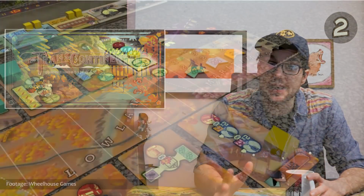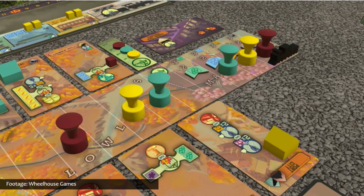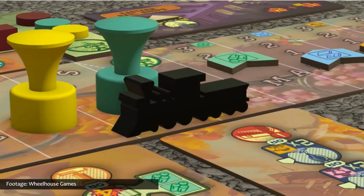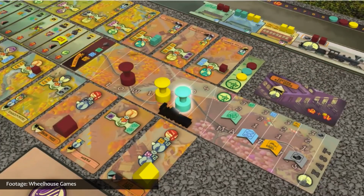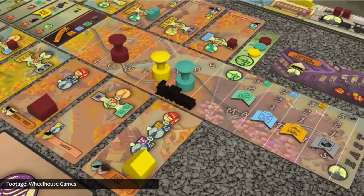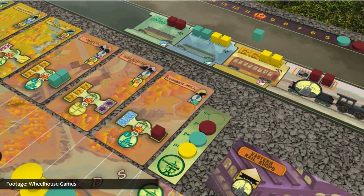The Transcontinental is a medium-weight Euro with worker placement and pick-up and deliver mechanisms about the development of the Canadian Transcontinental Railway. Players are contractors who work to complete the railway. They send out telegrams along a linear worker placement track, reserving those action spaces for themselves, then take turns in telegram order, loading and unloading a shared train that apologetically travels across the country. So get on board and make tracks for the Transcontinental, coming next year from Wheelhouse Games.